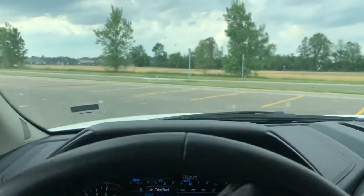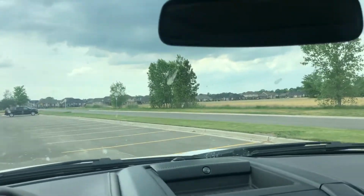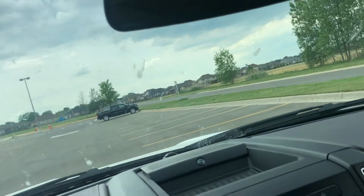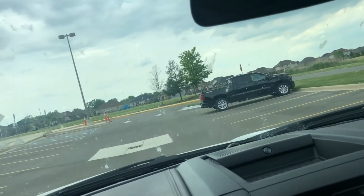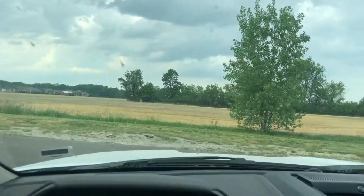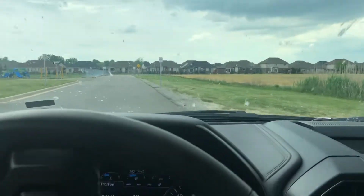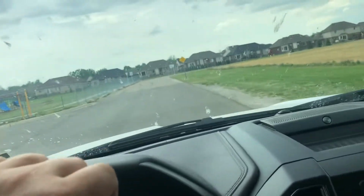What was it like driving this car all the way down to Florida and back, what kind of gas mileage I got, and what do I think about it. Quite frankly, first of all, I was looking forward to checking out this EcoBoost engine. This truck has the 3.5 liter EcoBoost twin turbo. I believe, don't quote me on it, it puts out 375 horsepower and 470 pound-feet of torque.